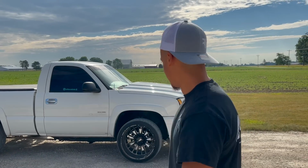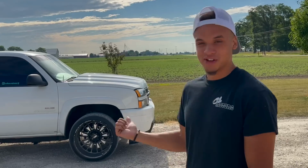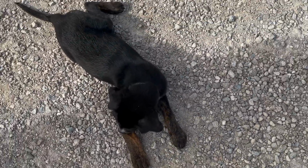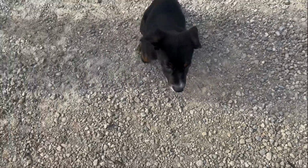Obviously, we have a new truck. And also, we have a new dog, Dooley. These are related, because whenever I bought the truck, it came with a dog. So this is Dooley. It's spelled D-O-O-L-E-Y. And he is our new puppy. So welcome him to the GFP family.